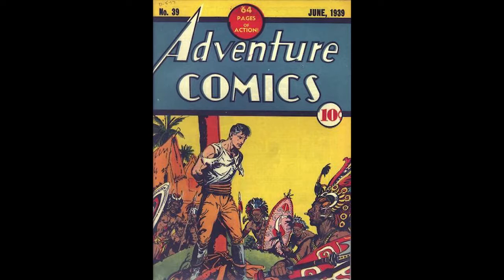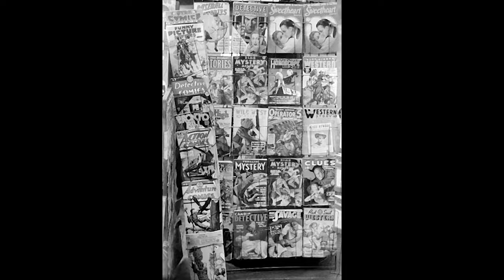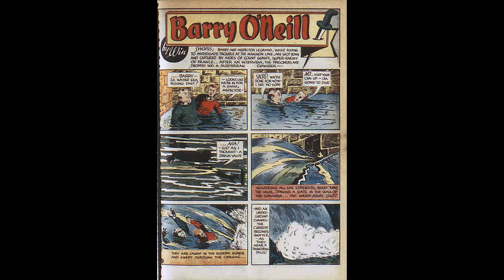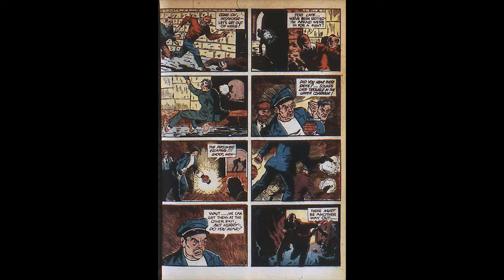Adventure Comics number 39, June 1939, published by DC Comics. According to Overstreet, this issue has the first mention of marijuana in comic books. This is the last pre-superhero issue. There's a Mile High pedigree copy of this book. The cover features art by John Richard Flanagan and features Africans and a man tied to the stake. This is reprinted from Radio Funnies' Ashcan from March 1939.